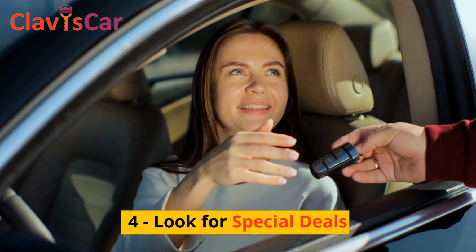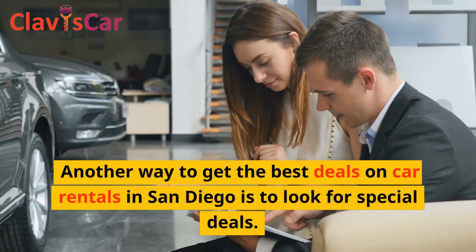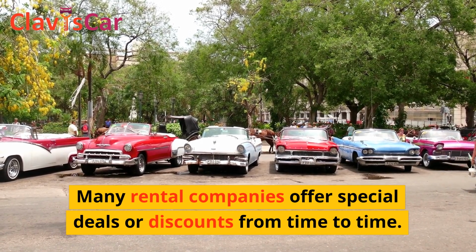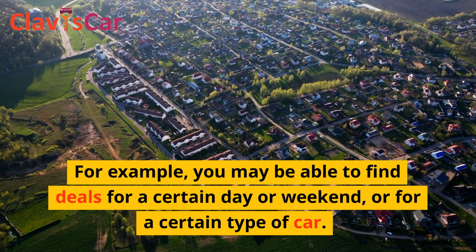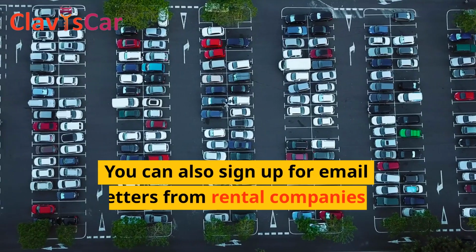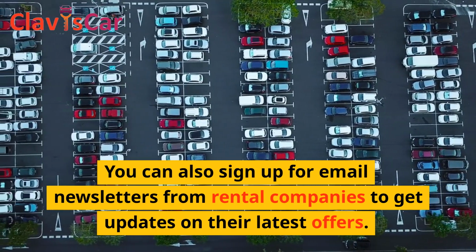4. Look for special deals. Another way to get the best deals on car rentals in San Diego is to look for special deals. Many rental companies offer special deals or discounts from time to time. For example, you may be able to find deals for a certain day or weekend, or for a certain type of car. So be sure to keep an eye out for special deals and discounts. You can also sign up for email newsletters from rental companies to get updates on their latest offers.